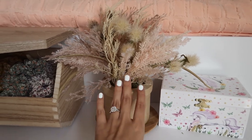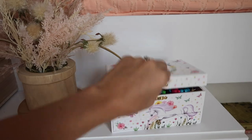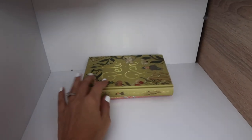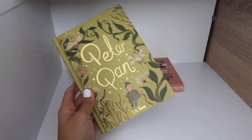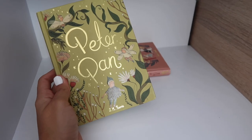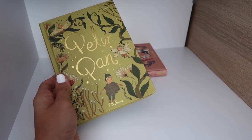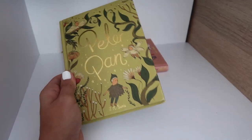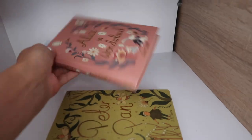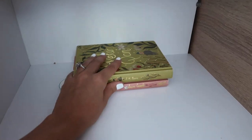It matched perfectly in here, so I just put it in here. She has her jewelry box, all of her little bracelets and necklaces. So she has some books over here. I absolutely love these books. They are so pretty. If you have a child around Layla's age who's just starting to read chapter books, these are perfect. So she has Peter Pan, and then she has Alice in Wonderland. They also have like the Jungle Book, so many different books.